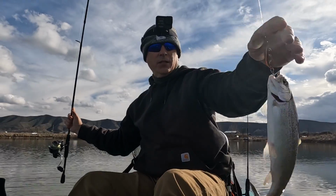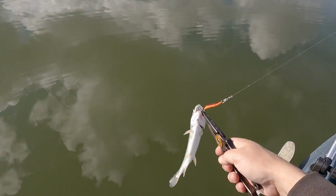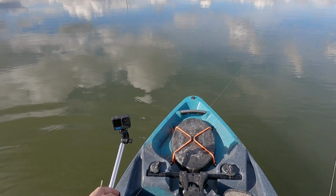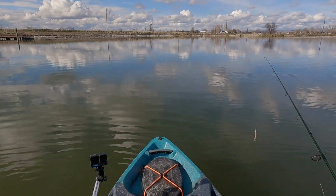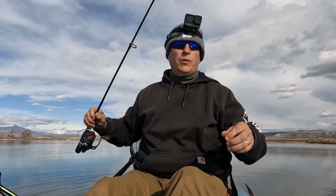Boom. Actually, it's not too bad. Another stalker on that orange spoon. All right, buddy. Ready? Be free. Yeah, second one on the spoon. We had a third one that fell off when I was reeling him in. I thought he fell off again that time because that one wasn't putting up hardly any fight at all. All right, we're going to stick with that orange Daredevil.